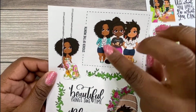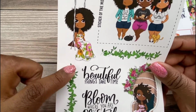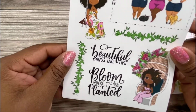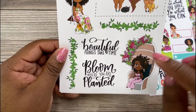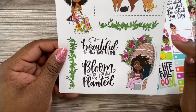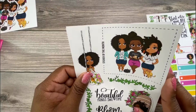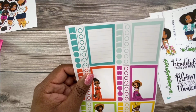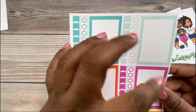And then you have your sticker of the month. Look at her. Vegas Elise. Oh, this is so cute. "Beautiful things take time. Bloom where you are planted." There you go. Another wicker seat there. Oh, that's so cute. And then you got some boxes. That's cute. All of that's cute.